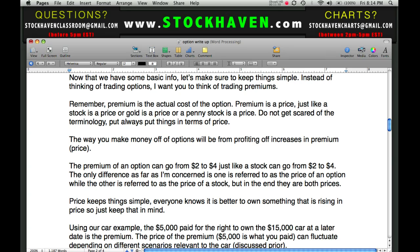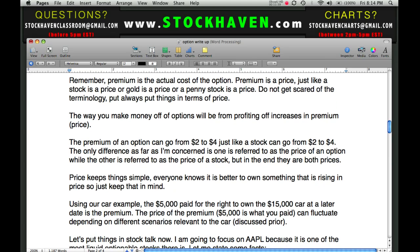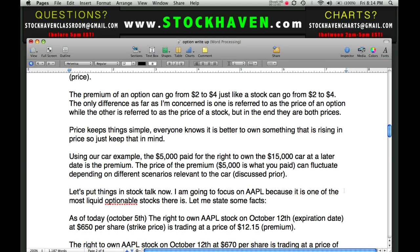So, using our car example, the $5,000 paid for the right to own the $15,000 car at a later date is the premium. The price of the premium, the $5,000 you paid, can fluctuate depending on different scenarios relevant to the car, which we just discussed, such as positive press or negative press. So let's put things in terms of stock talk. The stock I'm going to focus on is Apple because it is the most liquid, optionable stock there is.